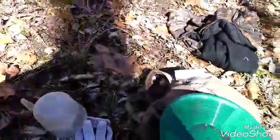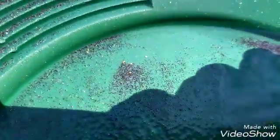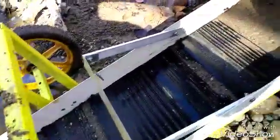Heck yeah, I'm going to run for about another half hour. I want some more of that. Same deal as before. This is just out of that little piece of miner's moss. A few little pepper pieces. Still got a lot of material underneath it.